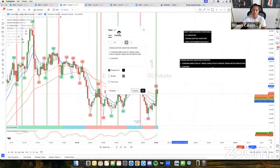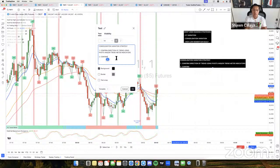Second, confirm, so we'll do 2A. It's basically the same criteria, but it depends on which direction you're trading. Or I'll just put 2, and I'll just put some slightly different criteria here. So confirm high green candle for sells or low red candle for buys, followed by a significantly smaller candle. Or I'll break it into 2 separate confirmations so there's no confusion here.